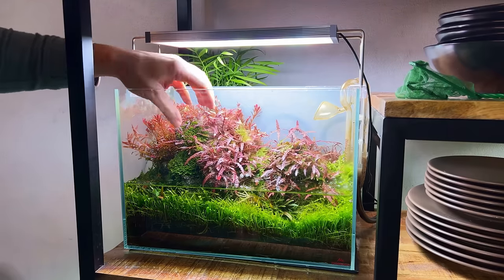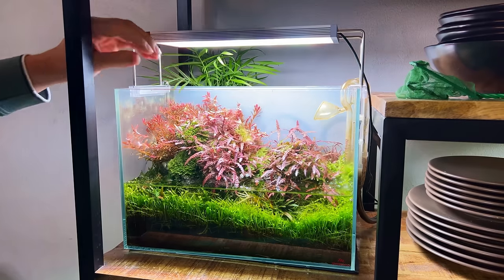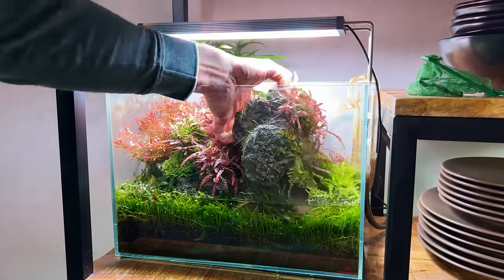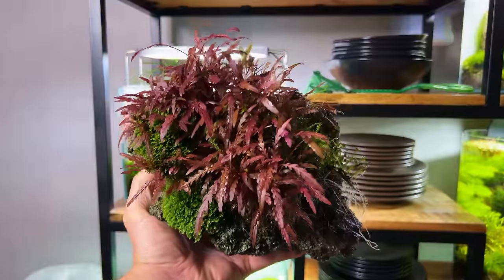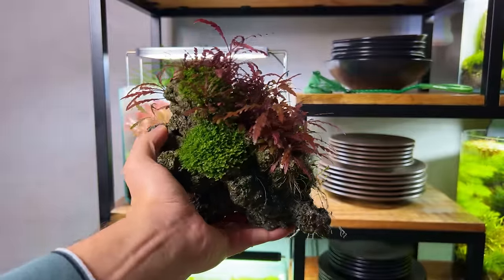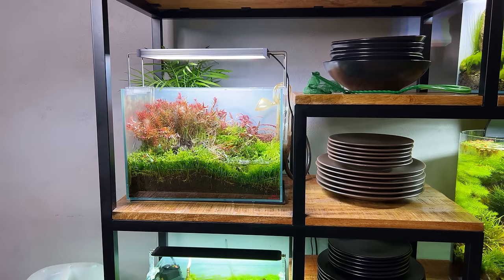Okay, so let's continue. Let's see if I can carefully remove the hardscape. We basically just have two rocks in here, one bigger one and one smaller one. So it's a very simple hardscape. Look at this, guys. This looks so good. So natural. If this would stay well above water, I would just place this rock on my coffee table and just enjoy it like that, you know? Unfortunately, that's not possible, but yeah, I'm just gonna quickly finish this tank, clean everything up, and then we can get started on our new scape.